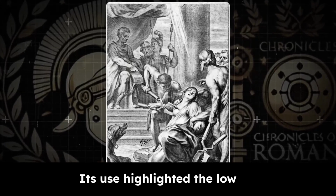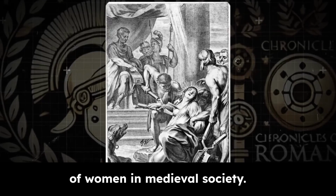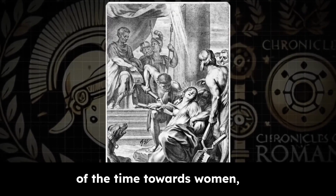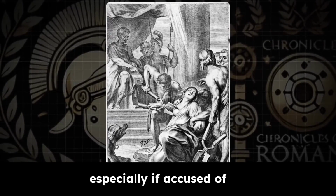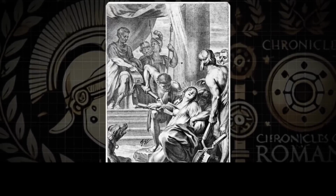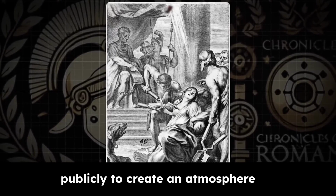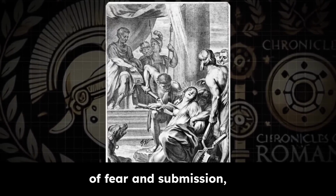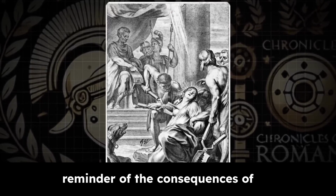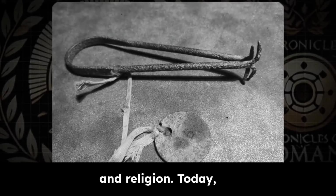Its use highlighted the low social status and vulnerability of women in medieval society. It also reflected the attitudes of the time towards women, who were considered less valuable, especially if accused of witchcraft or moral sins. Such tortures were conducted publicly to create an atmosphere of fear and submission, leaving other women with a grim reminder of the consequences of disobedience or accusations of crimes against morality and religion.